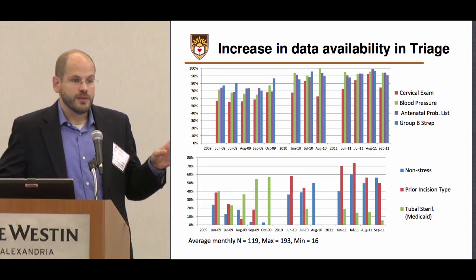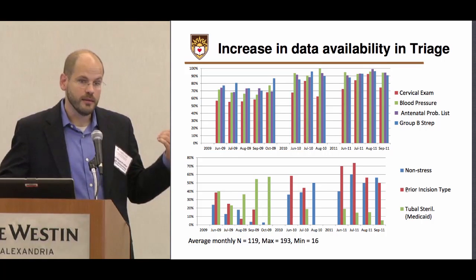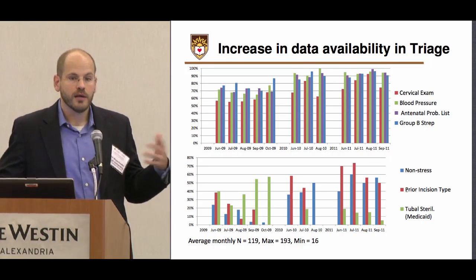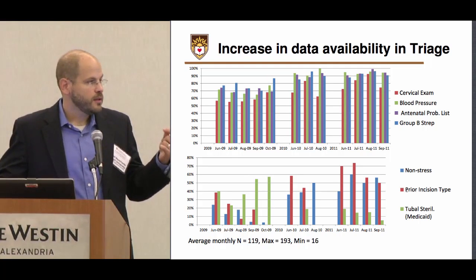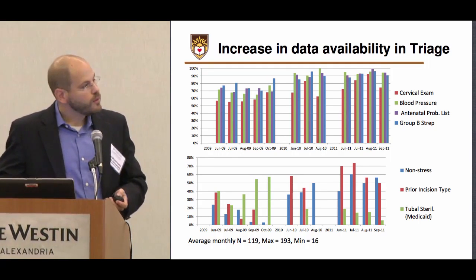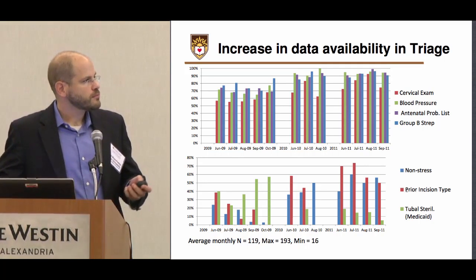In the past, when that information was available, they spent a lot of time trying to get it, because if they didn't have it, they would have to bring the patient back in for a subsequent visit to perform that procedure, which is very costly for both the patient and the physician. Okay, so we do see overall that the information flow improved.